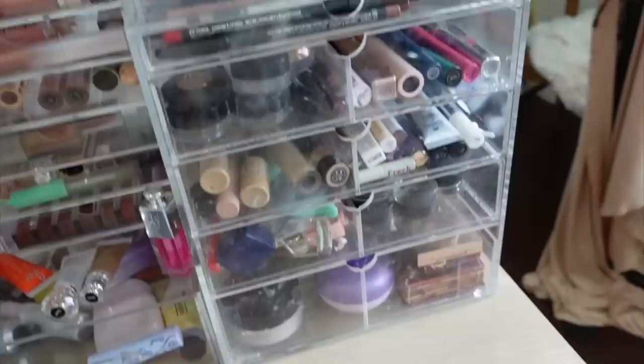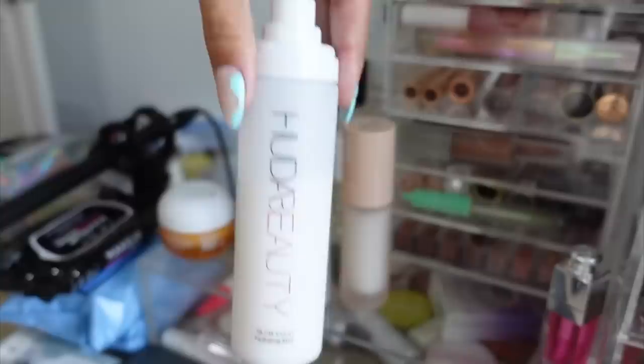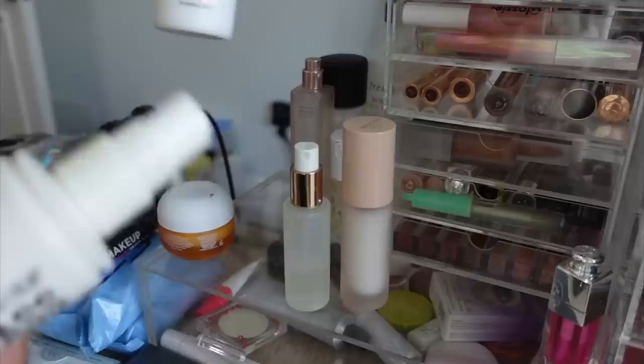Okay, then for up here, setting spray, that's a MAC Fix Plus. I have the Maybelline Glass. A little bit of Patrick Ta, almost out of that. This one's also one of my favorites. These are pretty much all a little bit more dewy. I love the way it makes the makeup look.